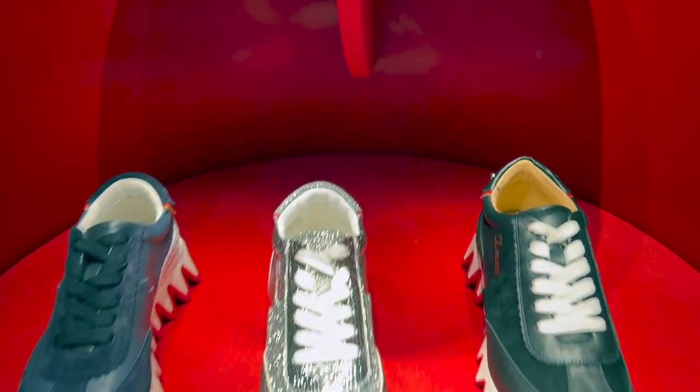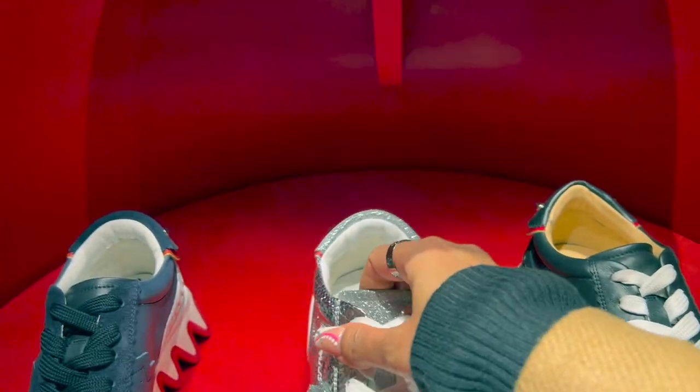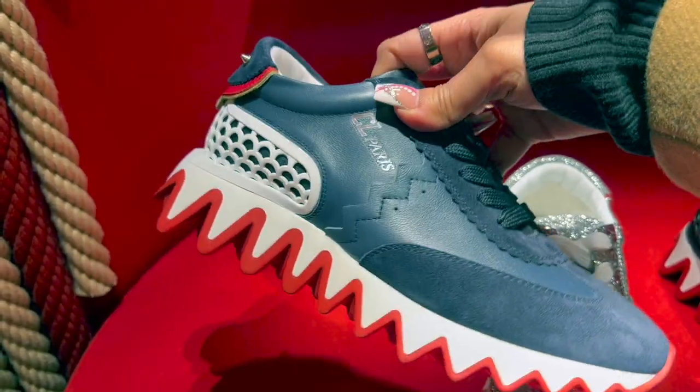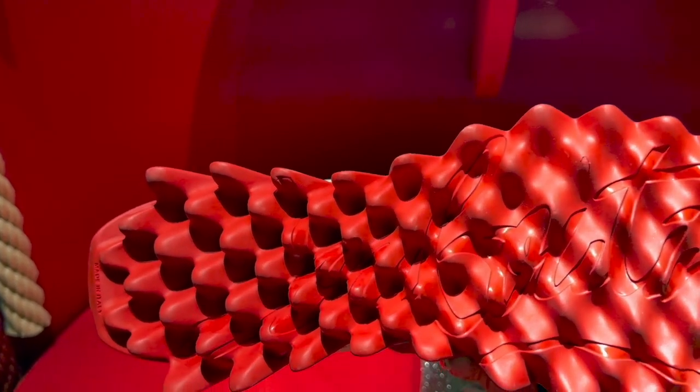And these are the classic trainers from Louboutin. How much are they? I saw someone wearing this the other day. These are 1300. Is that just in the silver? 750 in the leather, actually, with the suede. I mean, the profile of that is just amazing.